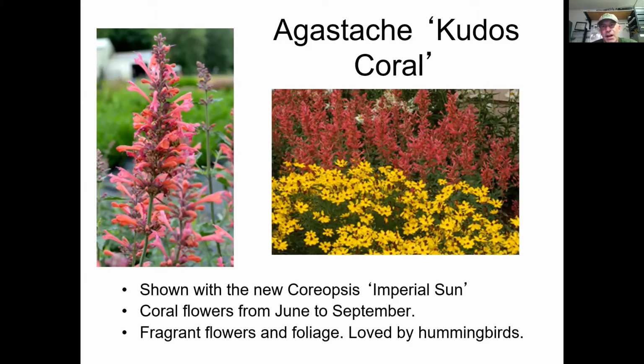This agastache called Kudos Coral, these come in blue colors, they come in yellow, they come in orange, they come in purple, they come in nearly red color. Most of them are about 18 inches tall, but quite a few of them can grow up to 3 feet tall. They bloom all summer long. They're pretty readily available. Hummingbirds love them. They have fragrant foliage. They don't spread uncontrollably like a mint.